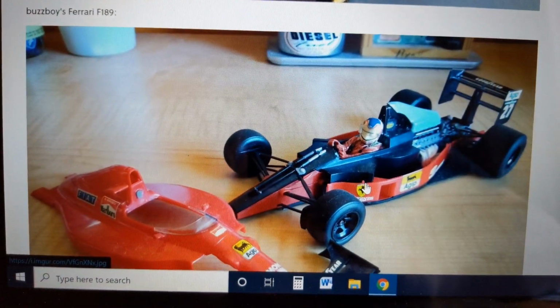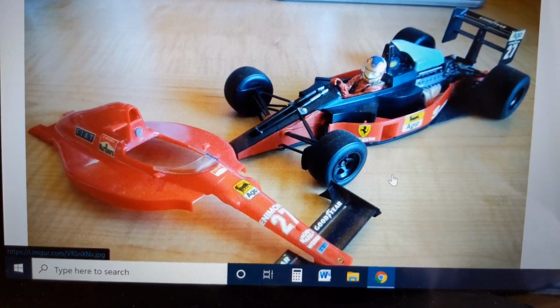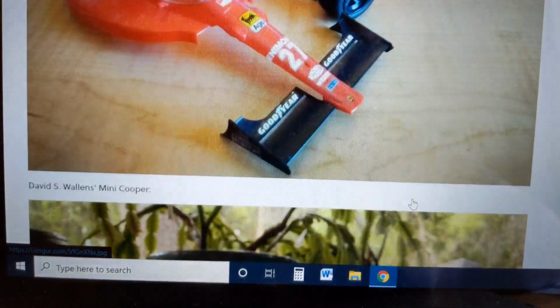Buzzboy did a Ferrari F189, so that's a Nigel Mansell Ferrari F1 car. Turned out really nice and clean on that one. Really beautiful kit, really nice build.